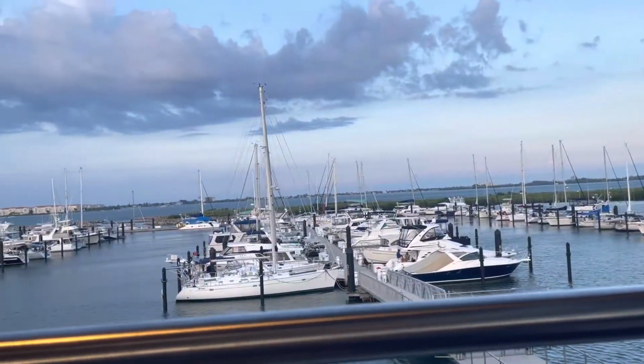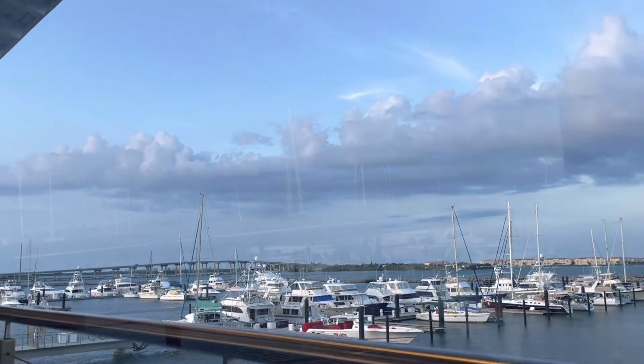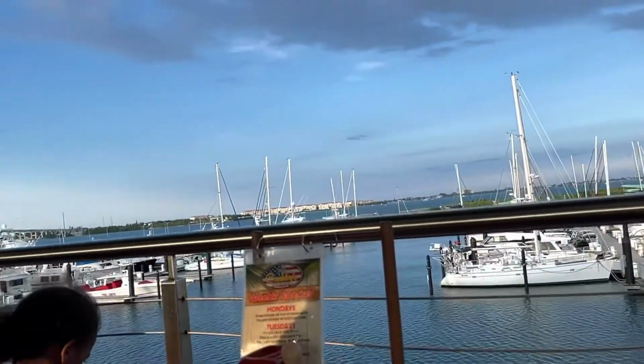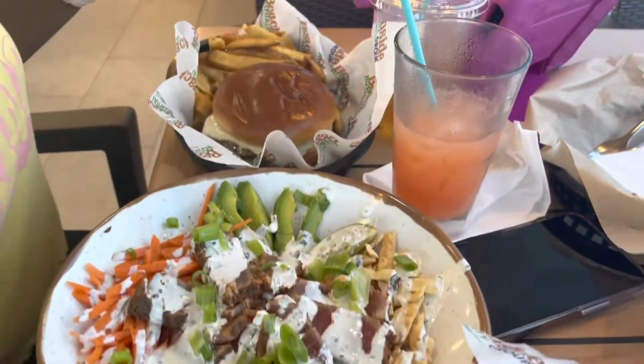So this is the view that we had from this specific spot that we were sitting at. It's absolutely amazing that you're able to see this while you're enjoying your dinner. I loved it. And then this is our food that we got. My brother got some Kong gator bites, salads, we got burgers, and some calamari.